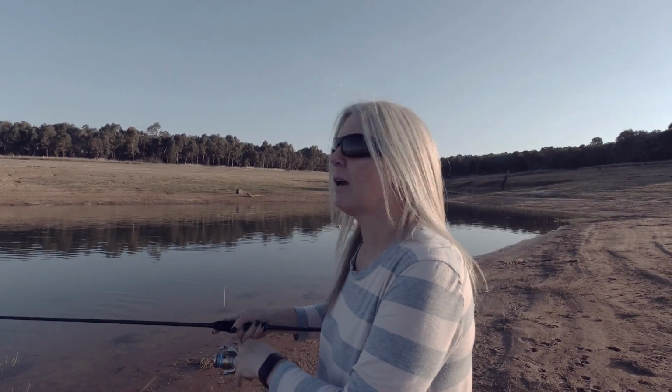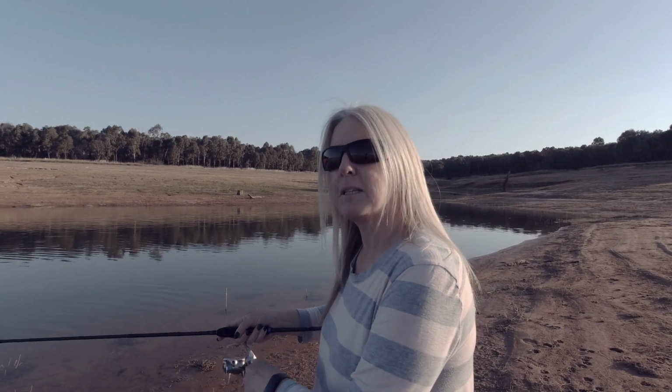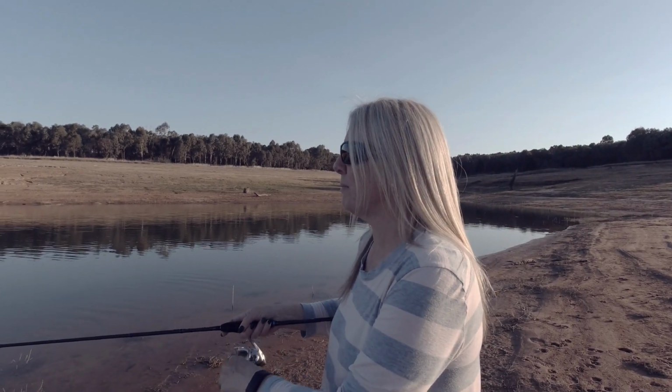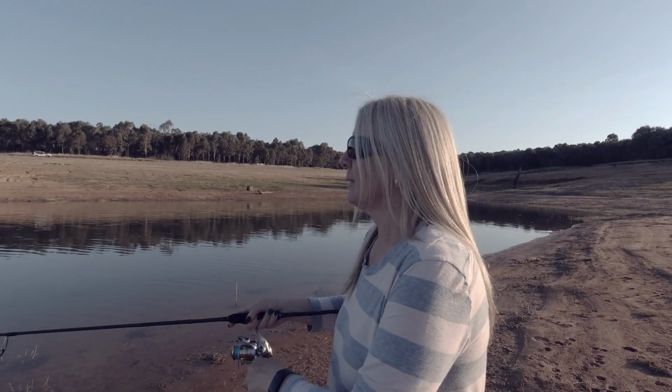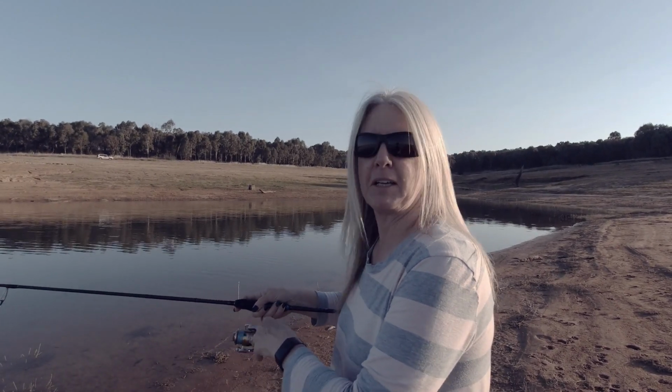Just out at the Hume Weir having a flick. Didn't bring the boat because we haven't got time, but just thought, oh, we'll bring a couple of rods and just have a land-based fish. That's always a bit of fun.